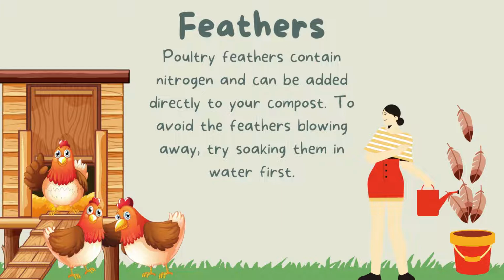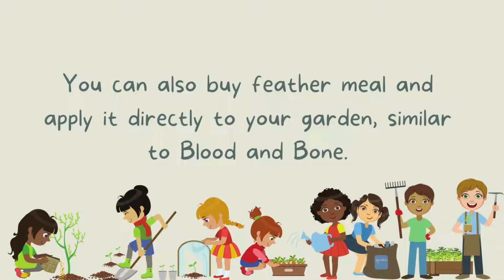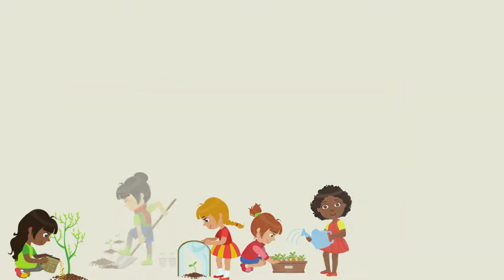Poultry feathers contain nitrogen and can be added to your compost, but to avoid the feathers blowing away, try soaking them in water first. You can also buy feather meal and apply it directly to your garden, just the way you would do with blood and bone.